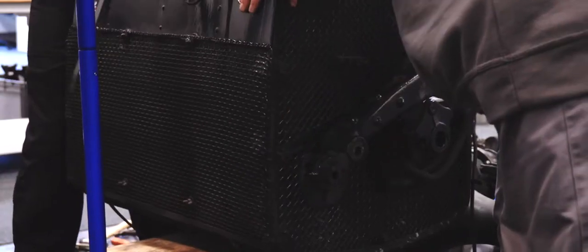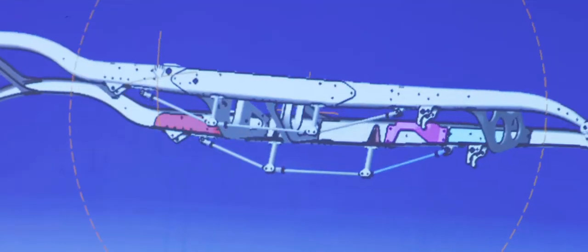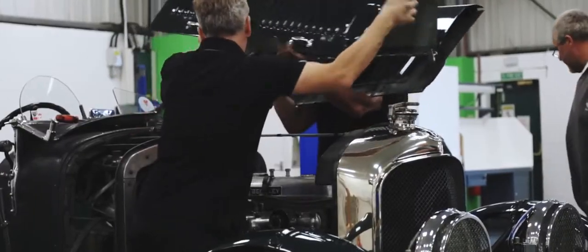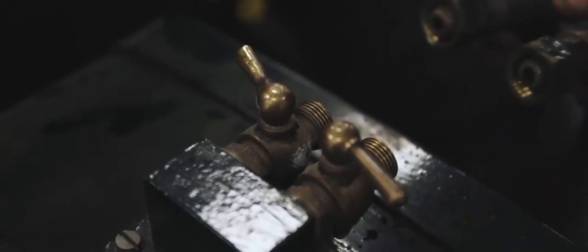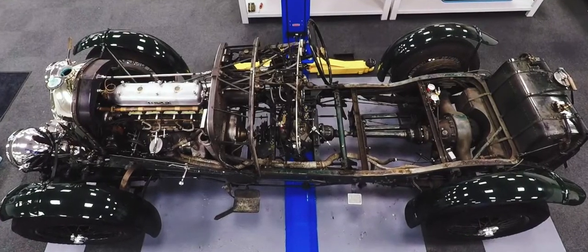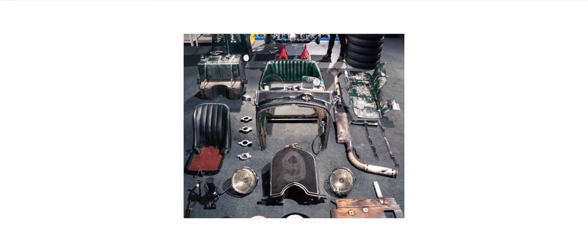In late 2019, we dismantled the original team car, scanned all the individual components, and collated all the information into one CAD model. From that, we learnt a lot of history about the parts, a lot of history about the car. The chassis itself was twisted from several accidents that it had had in its racing career. We carefully restored and put the car back together, and in doing so we spent over 300 hours cleaning the car.